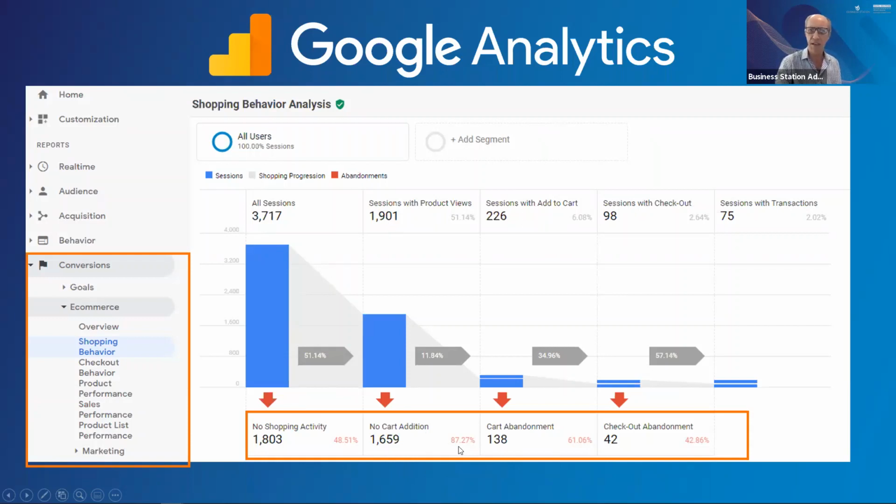Now, if you go down to the next column, 1,900 of them viewed products, but 87% of them didn't add a product to their cart. And then the next column is, of the sessions that added to the cart, there were 226. 61% of them then abandoned that. So they left the cart and went and did something else. And then of the 98 that actually went to checkout, 42% of them abandoned checkout.